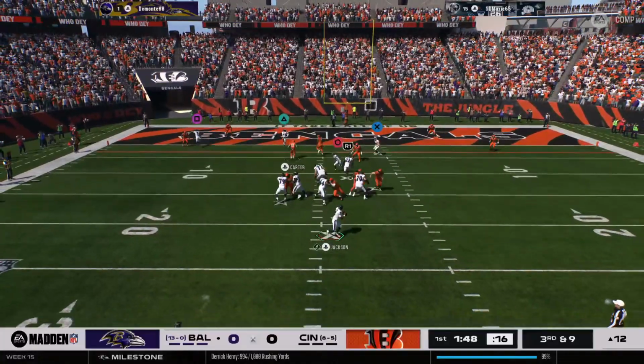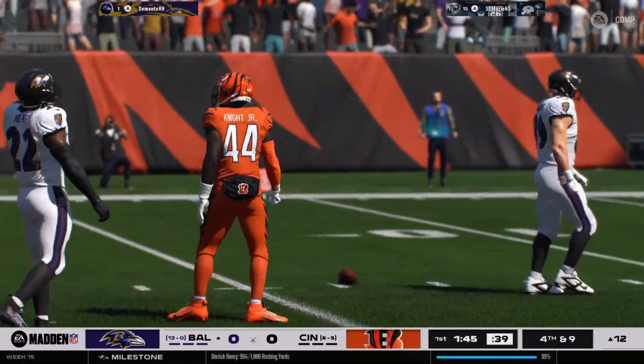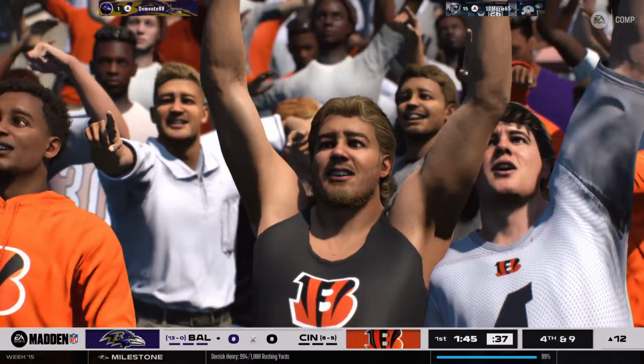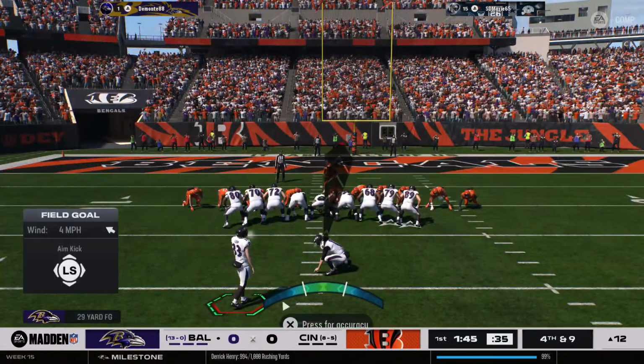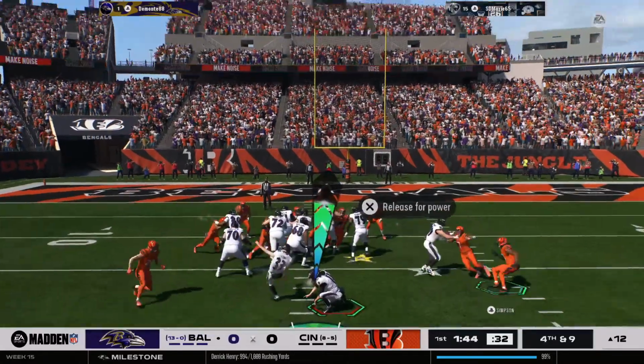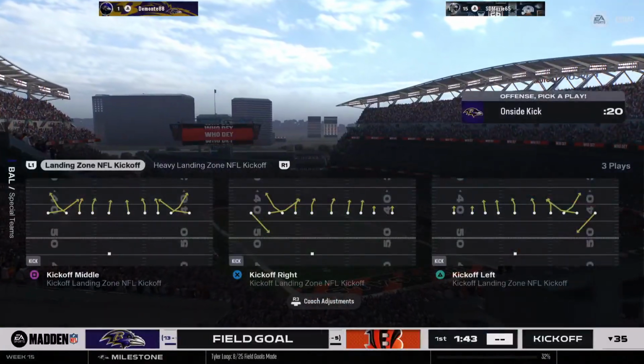Third and long for him here. That is once again incomplete, and consecutive incompletions pushed them to fourth down. Tyler Loop after the Ravens to attempt this field goal. High percentage look for him here from the left hash. Loop knocks it through, and that one's going to get them on the scoreboard.